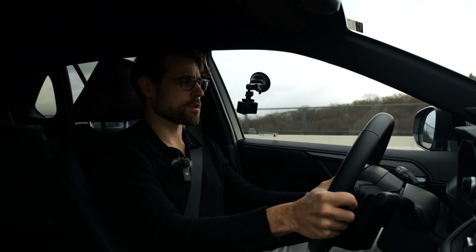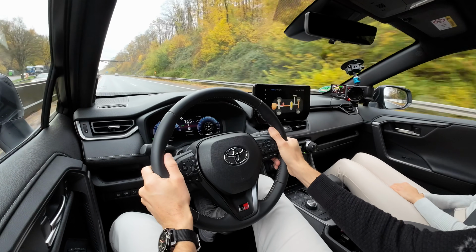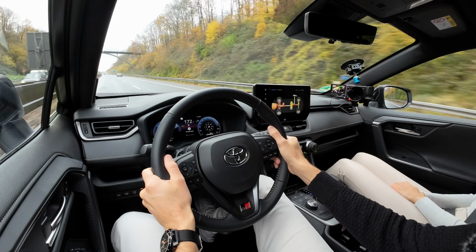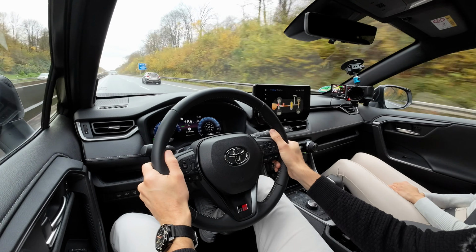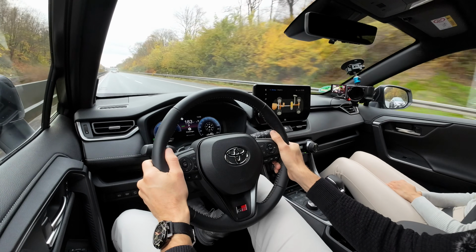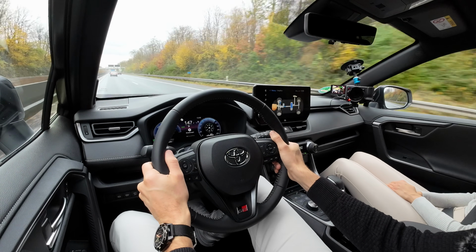Now let's put it to even more speed. Let's see if we can score top speed here as well. It's a little bit windy outside today. But nevertheless, getting quite noisy now. 180, 185, 186, on the brakes. Then recuperation is setting in.